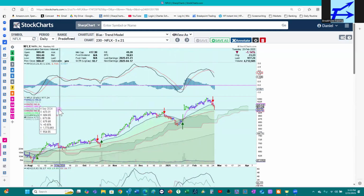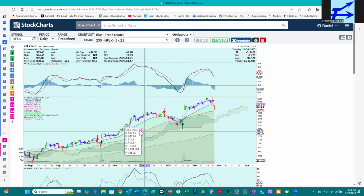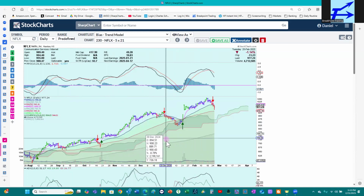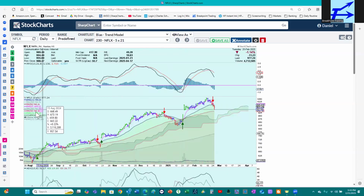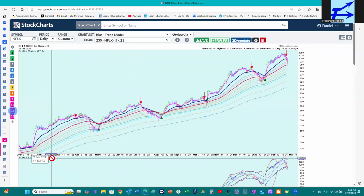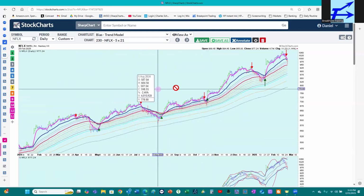Another way you can do it, and one of the things that John Carter teaches, is he likes to see stacked moving averages. What that means is the faster ones are above the slower ones. If the faster ones, the 5, the 21, and the 50, are above the 200, then it is absolutely in an uptrend. So that's what he likes to see, stacked moving averages. And I actually have a button here that shows the stacked moving averages. That's what it looks like. Those are stacked moving averages for Netflix.